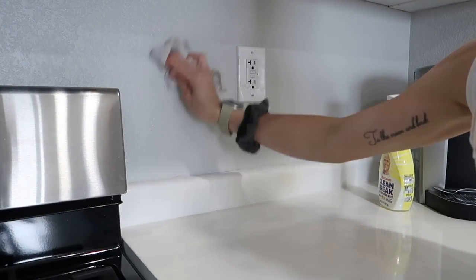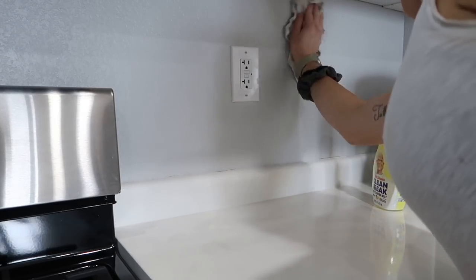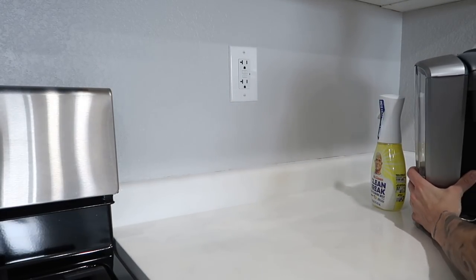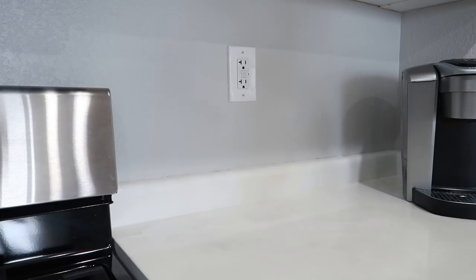Life hack for anybody with kids or pets and you're thinking about painting, use a satin paint or even a semi-gloss paint if you don't mind the sheen because it cleans up so easy. We used to have eggshell paint in the kitchen and I could never get it clean, especially if something splattered on there.